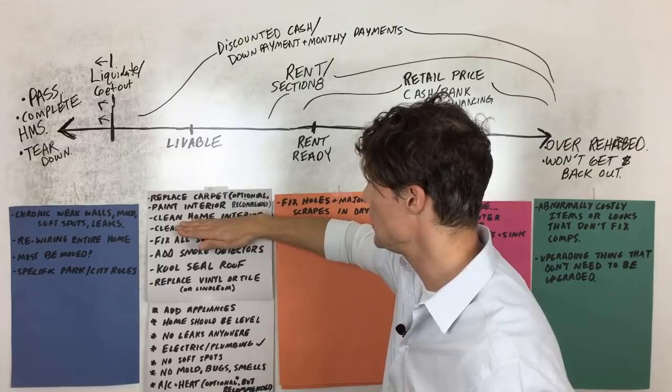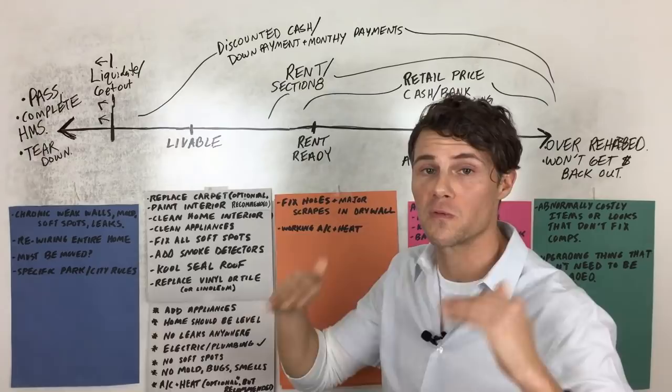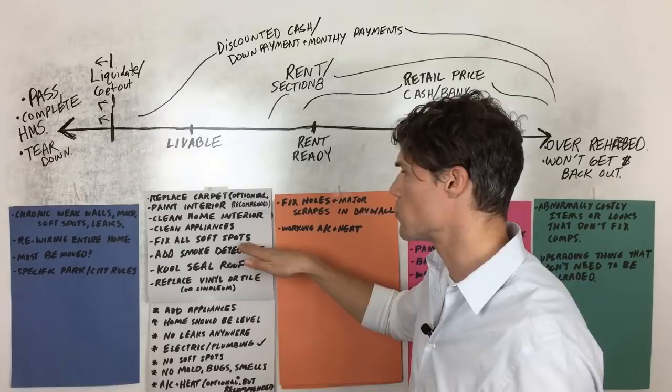We want to clean the interior of the home, clean the appliances, fix all the soft spots, add smoke detectors, cool seal the roof, which is adding a sealant to the roof to make it look nice, uniform white, to plug up any holes. That's just a good protocol whenever you first get into a property. If it's metal or tar or flat or slightly sloped type of roof, or even a pitch roof, as long as it's not shingles. And then replace the vinyl or tile or linoleum in the kitchen.